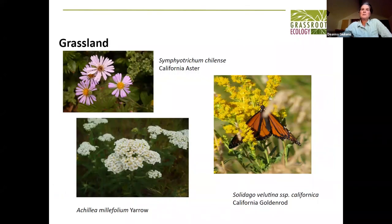So some of the species you might find in grasslands is yarrow. And that one flowers in spring. And that's another one that you could sometimes deadhead and get to flower a few times a year. Bees and butterflies love this plant.